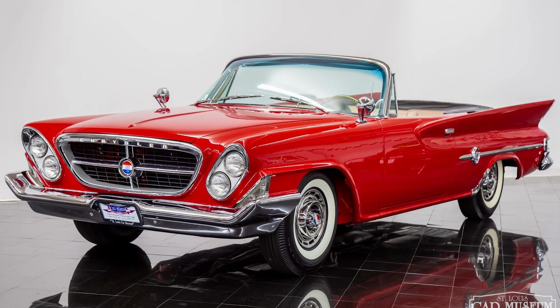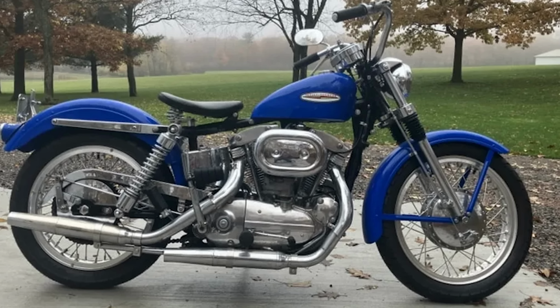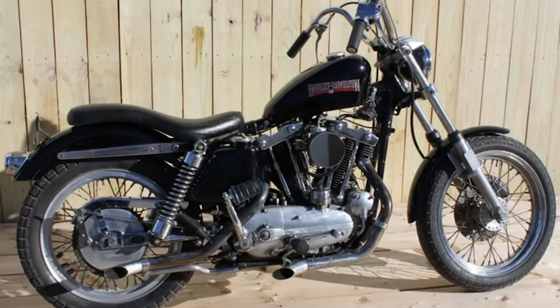The next year in 61, another small one, only 2 models, the XLH and XLCH. The high compression model would now be getting an even smaller gas tank.